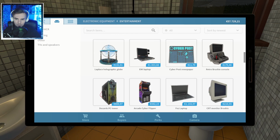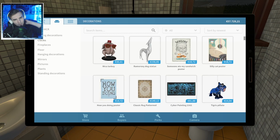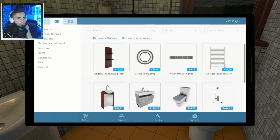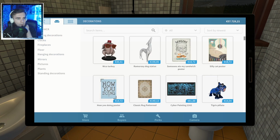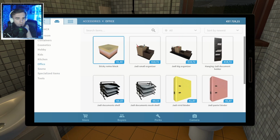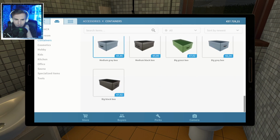Electronic equipment, entertainment. I mean, not really, right? Bathroom. Heater, water heater. Okay, we don't need that here really. Decorations. Standing. Plants, pictures, mirrors. Wait a second. Bathroom fixtures, exactly. Ceiling decorations. Piñata, clocks, fireplaces, floor. Okay. Bathroom. Oh, okay, it's not here. Got it. Accessories, tools, specialized items, sauna. We don't have a sauna. Office, kitchen, kids, hobby, cosmetics, containers. Okay, bathroom.